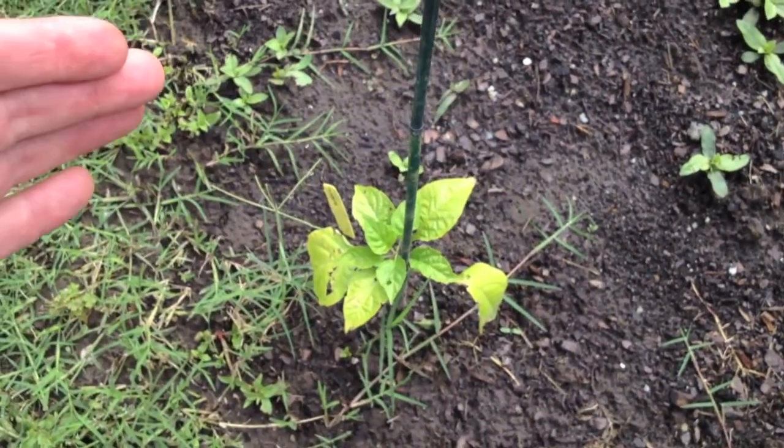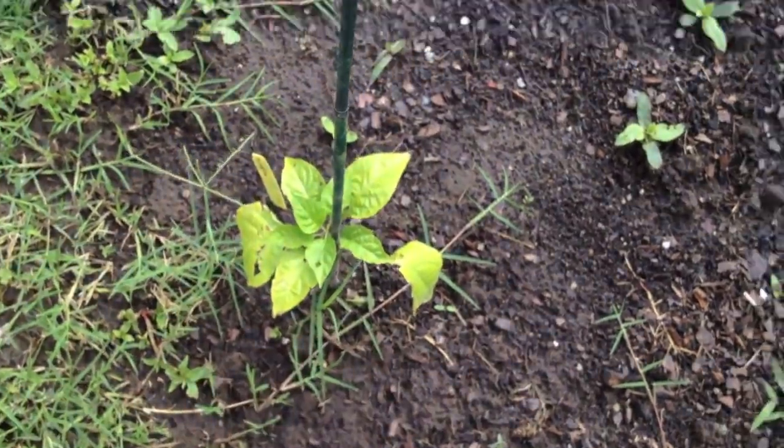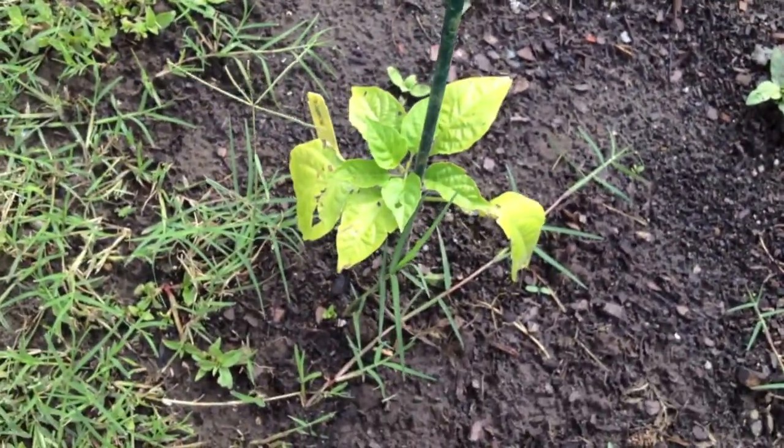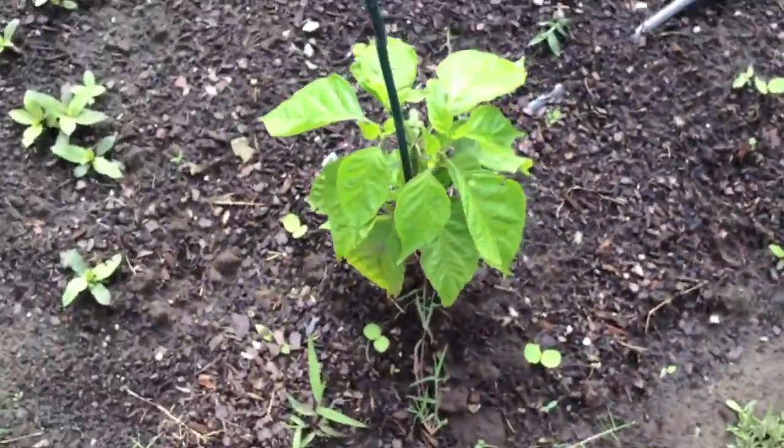Not necessarily hardening off, but you need to put a fan on them for a week or two, because I don't think they had fans on these, and it really negatively affected it, and a lot of these are just stunted and small. Anyways, here's one of the Douglas.